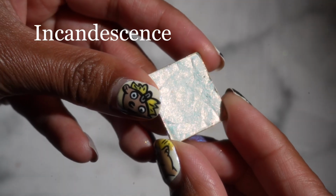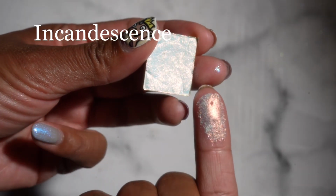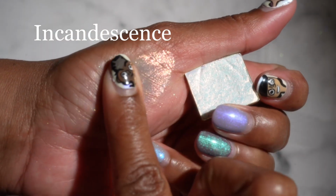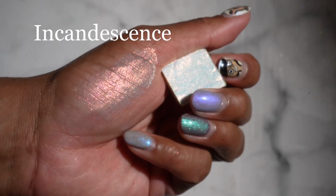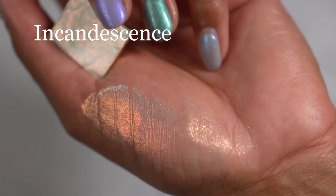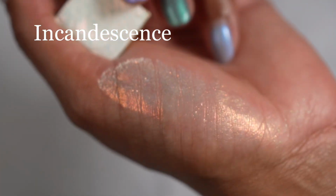Next, we have the shade Incandescence, and this is a Series 3 iridescent, and Series 3 have even more sparkle and shift than Series 1 and Series 2. This shade has an orange, yellow, and red shift. I like a lot of the earlier iridescents as well, but I would say that as Clionadh went along, their iridescent shadows just continued to improve in formula.